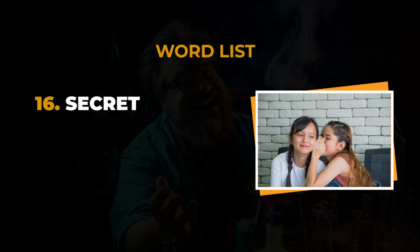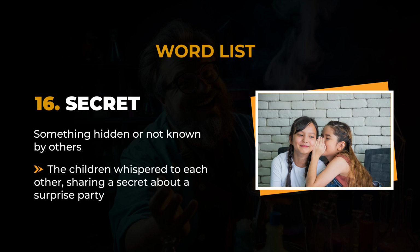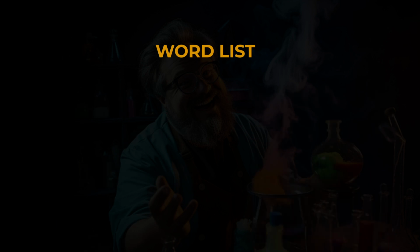Number 16. Secret. Something hidden or not known by others. Example. The children whispered to each other, sharing a secret about a surprise party.